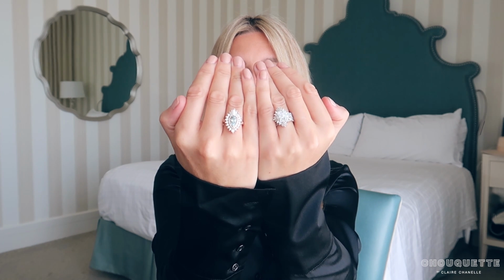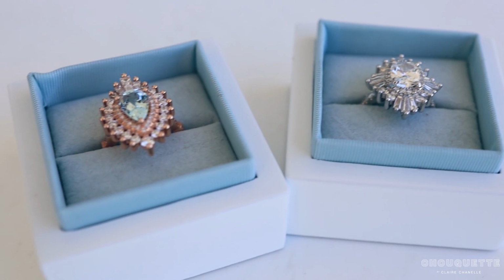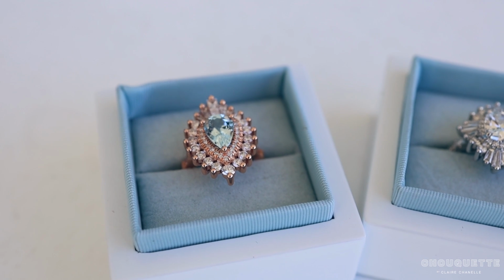It felt so weird wearing another engagement ring because I only had my wedding ring on for a few months, and it's weird putting that ring back on. Anyone who gets engaged, you know that it's weird having a big ring, and this is even bigger than before. So the brand is Heidi Gibson.